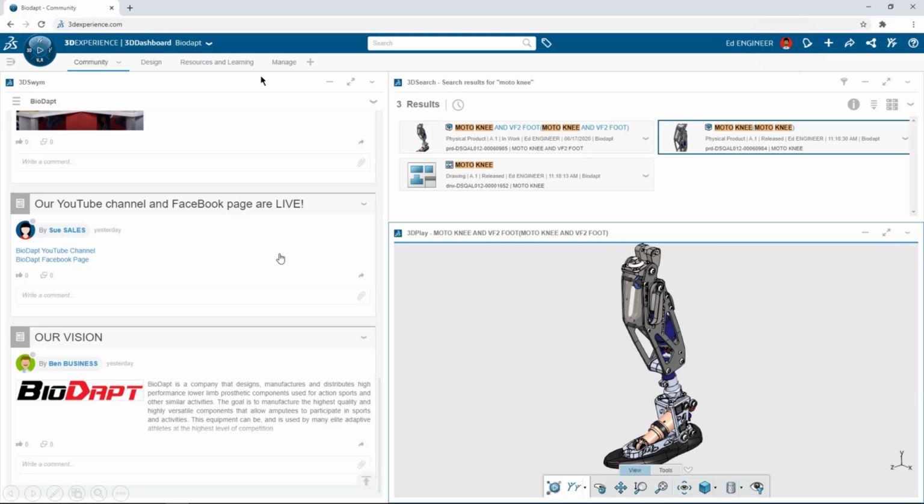Now I'd like to showcase this particular tab. You can see here we have the dashboard. The dashboard name is Bird Out. This is the particular assembly which I'm going to work on. I have created the dashboard for this separately so that I can access these particular tabs. Can you see these? The community tab, the design tab, and the resources and learning, and the manage.